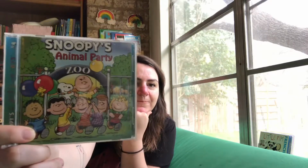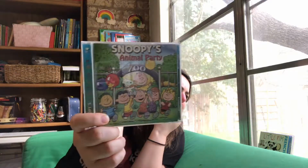Then we also got Snoopy's Animal Party. She has a lizard, and I was afraid because she was kind of picking it up by its tail, and I didn't want its tail to break off.